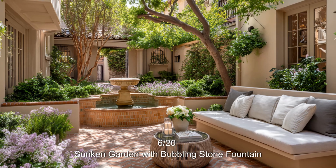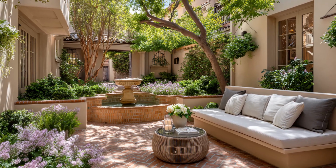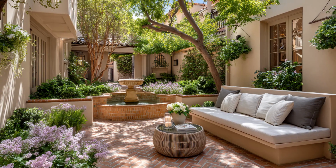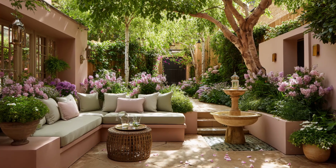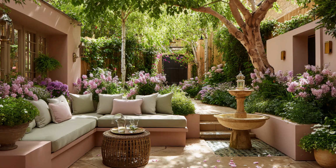Enclosed by terracotta walls, a sunken garden blooms in soft pastel gradients. A woven bench sits near a bubbling fountain surrounded by chamomile, mint, and lilac-hued perennials. Pebbled textures and gentle shadows create a dreamy ambience, while the scent of herbs and flowers mingles with the garden breeze.